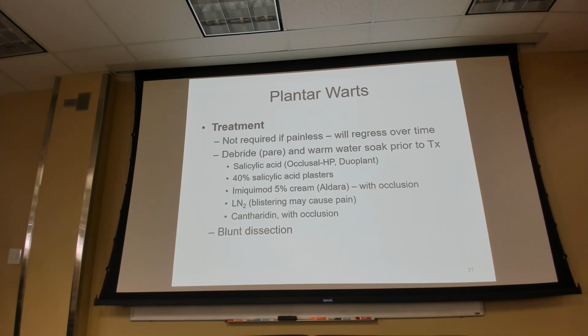Cryo, yeah, let's not do that because you're going to see all of the blistering like we saw on the previous slide, and you have to walk on that, and that's not going to be good, okay? So let's not do that. So yeah, salicylic acid.